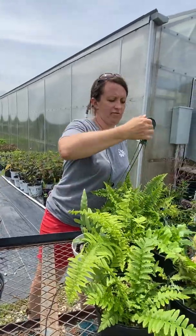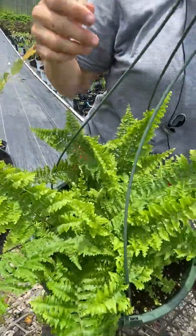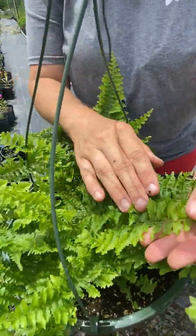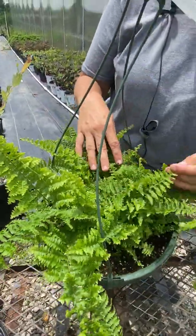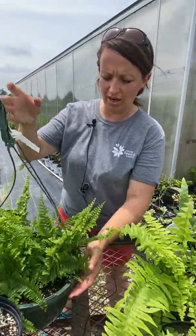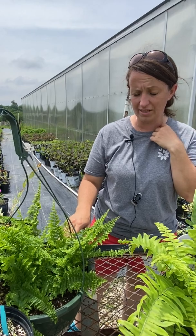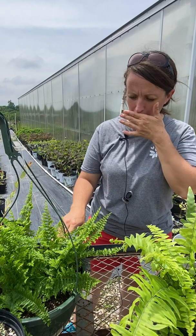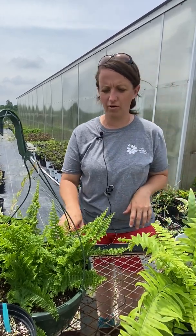Let's see, we've got Fluffy Ruffles fern. This is going to be the only hanging basket we'll have. This is really just a Boston fern, and it's got really neat, kind of wrinkly, curly leaves on it. Fluffy Ruffles. This is not a perennial here, but, I guess it is a perennial, it's a tender perennial, meaning that when we have a freeze, it will freeze back. So if you want to keep this going, just bring it inside in the winter, and it'll do fine in your house.